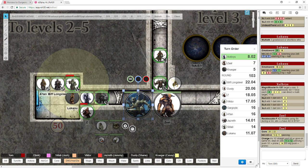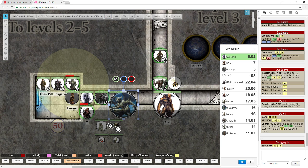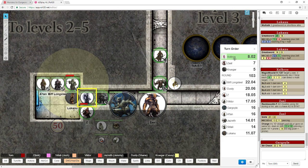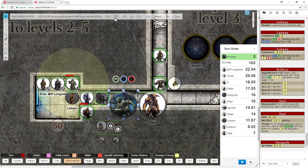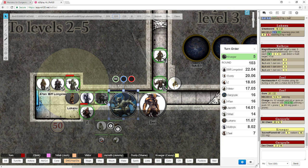And then also can knock the guy prone with a 14 strength save to negate. Okay, he doesn't knock him prone. And he pushes him back into Kruger. And Zal should add disadvantage, but it still made that a hit. Okay. So Briss is done, Zal's done. Kruger, your turn. Okay, now I'll Sacred Flame the Gargoyle. Actually, wait. If I had a magic weapon, I'd hit him, but... Sacred Flame. Got him. 4, 6 radiant.